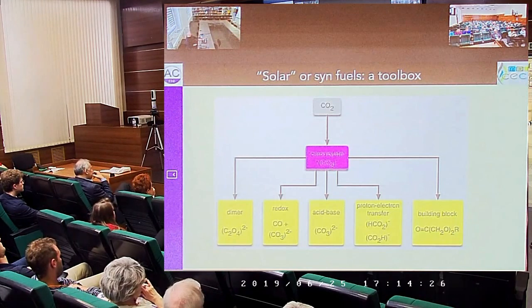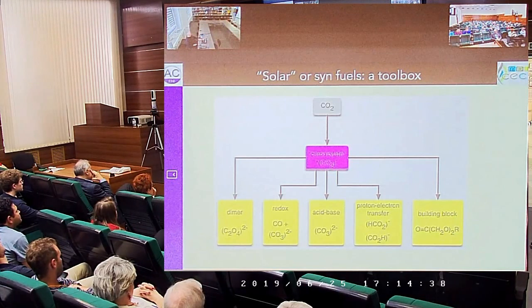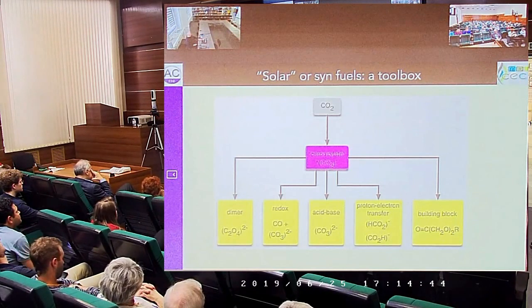This is mineralization, and that is by the way the largest of all of the reactions on this planet. Think about all the different mountains on this planet that are made out of calcium carbonate. They are made by this reaction. Then, of course, there is proton electron transfer, then you end up with formate in different forms.